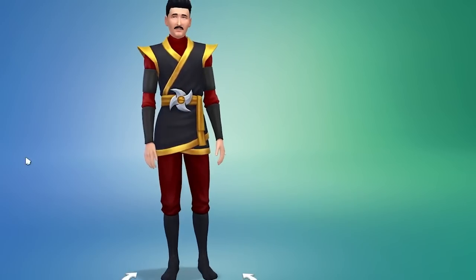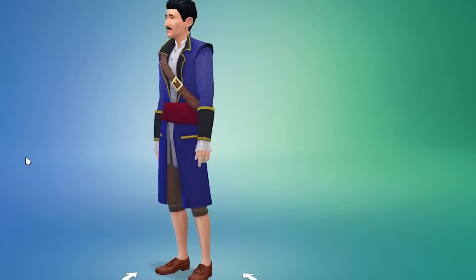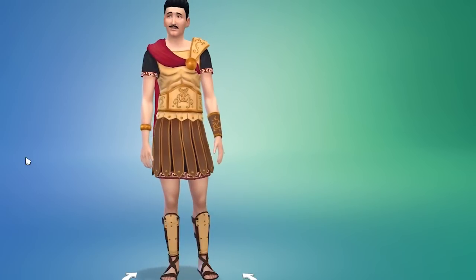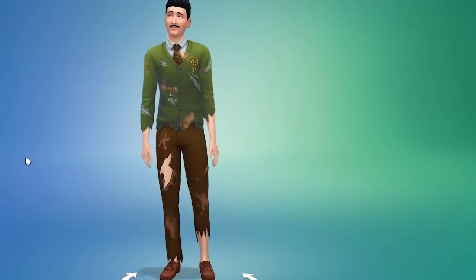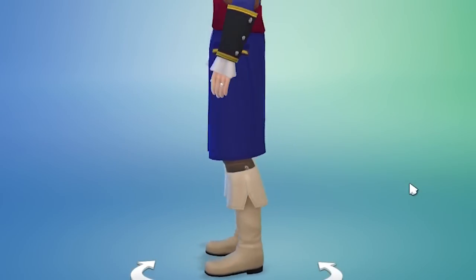So first there is a ninja costume as well as a pirate costume. There is of course a gladiator costume. And then lastly is another zombie school uniform type costume, which I think looks pretty cool. And then there's only 1 pair of shoes, which are some pirate boots.